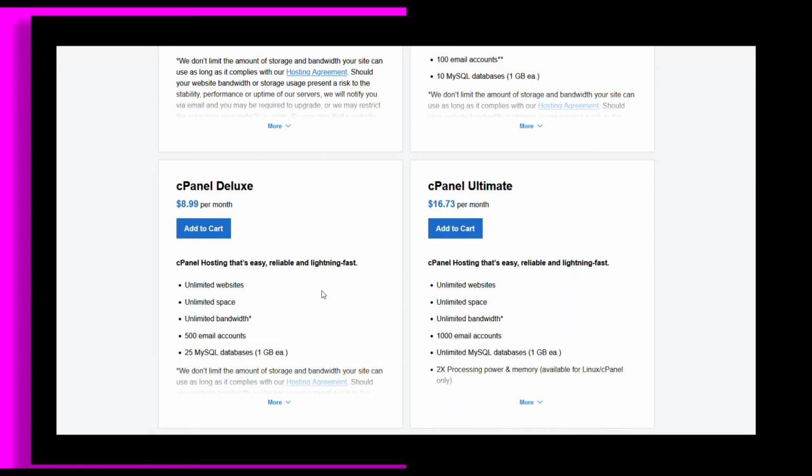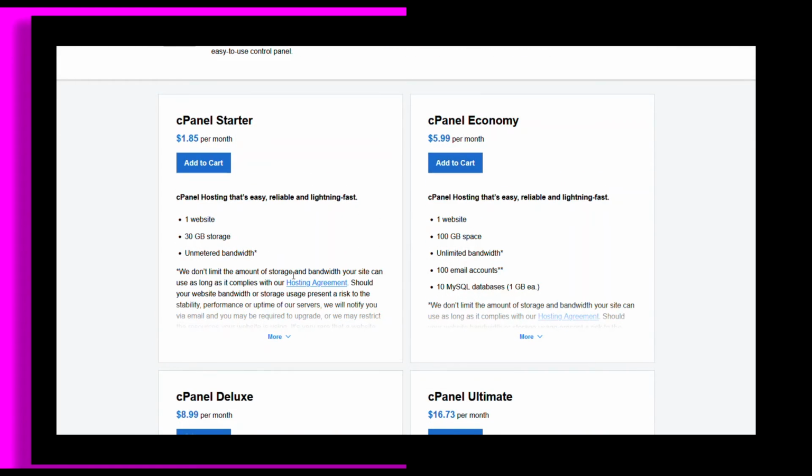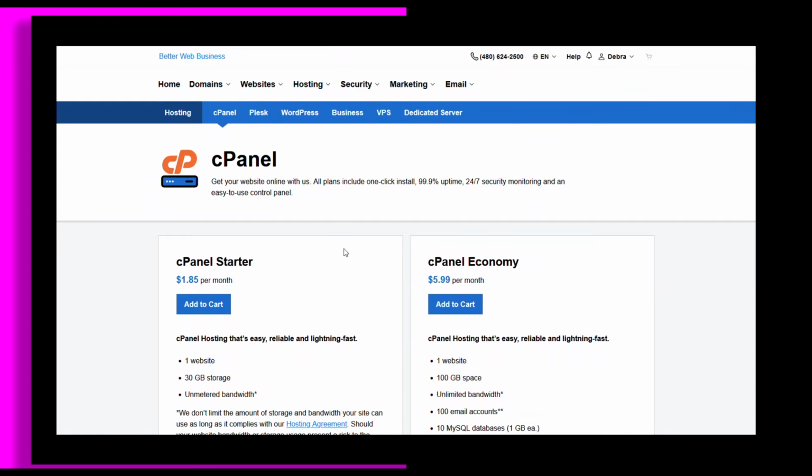I personally had the cPanel Deluxe, and I had 12 websites. I also do AdSense websites and online courses and things like that. It kept going down, so I stepped up to the business package. So anyway, I would recommend you either get this one or this one. Then once you buy it, let me log into my account. I'll be right back with you.